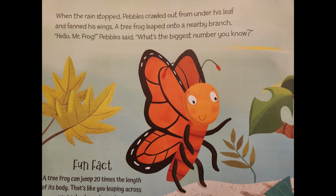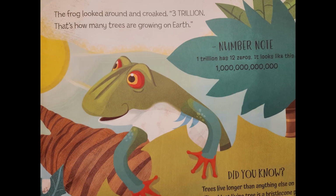When the rain stopped, Pebbles crawled out from under his leaf and fanned his wings. A tree frog leaped onto a nearby branch. "Hello, Mr. Frog," Pebbles said. "What's the biggest number you know?" The frog looked around and croaked. "3 trillion."